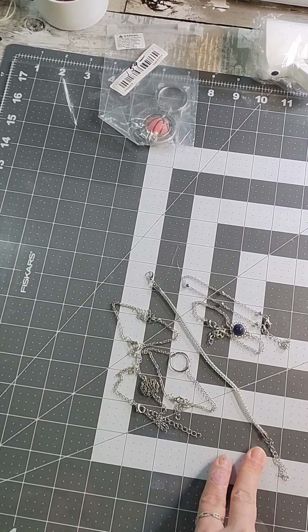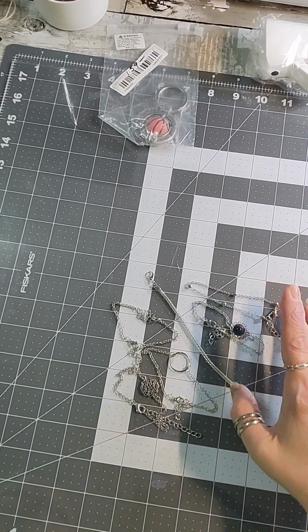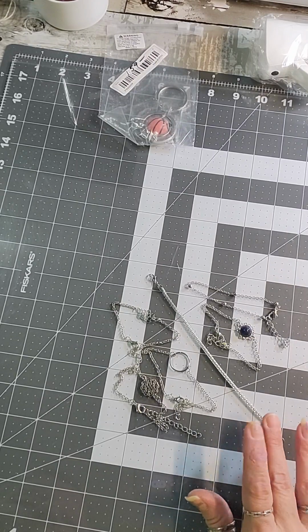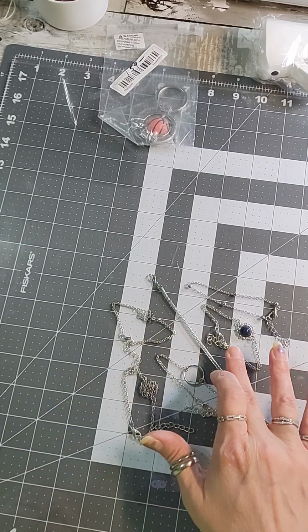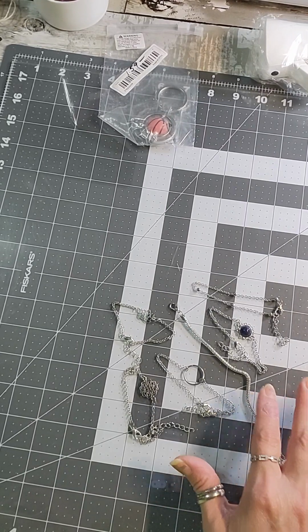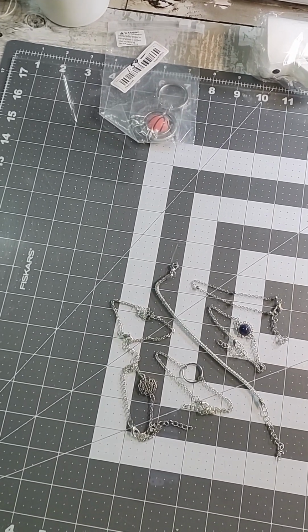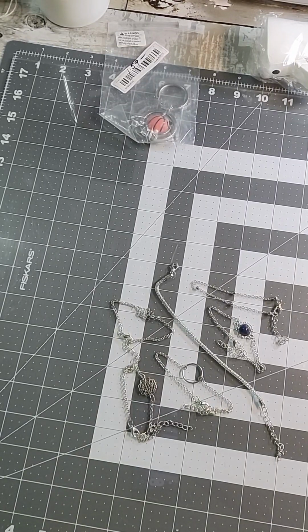So this is a 6-piece, and honestly, for $1.68, not a bad set. It's a fun set. It's got the nice lobster clasp on it, so it won't be as hard to put on yourself. But I think they're pretty. Costume jewelry. Geez, sorry. Keep hitting my phone. It's definitely costume jewelry.